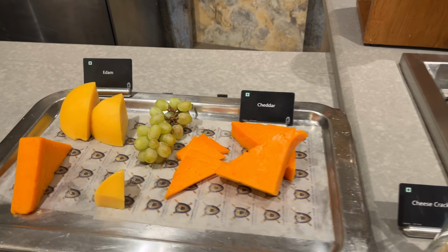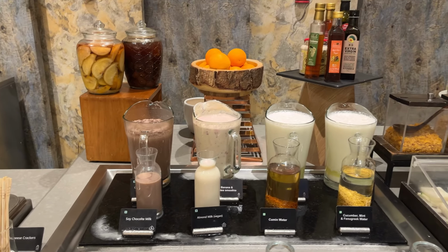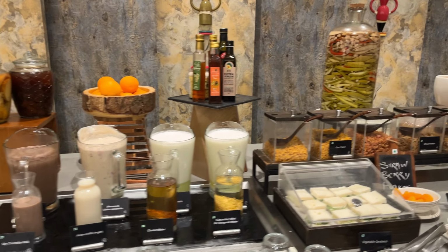So this is one of the great experiences in their buffet, which is a must try. So if you are planning a stay here, please opt for the breakfast included option in the stay so that you can enjoy multiple cuisines in the breakfast menu.